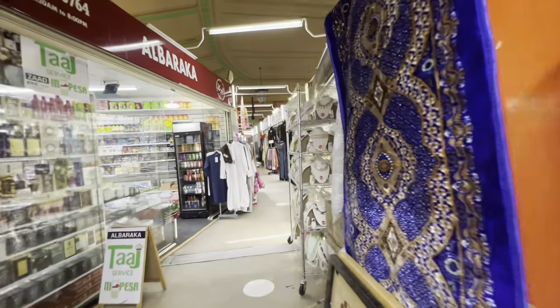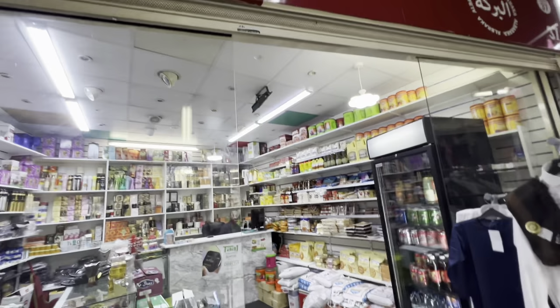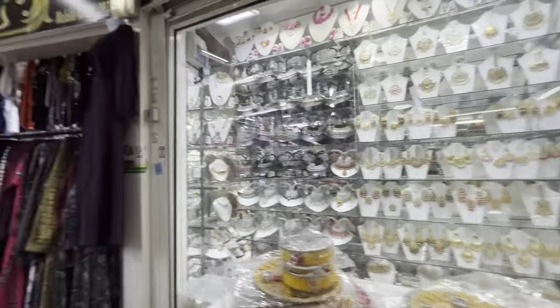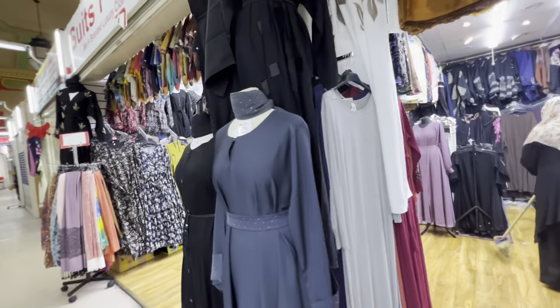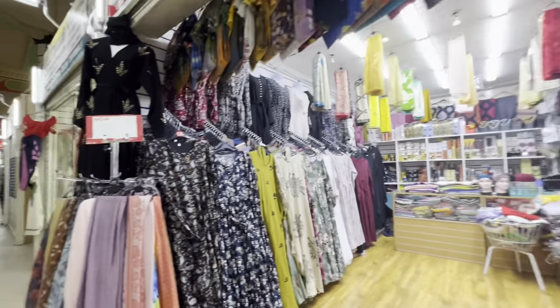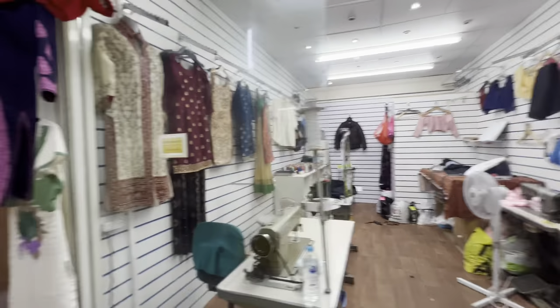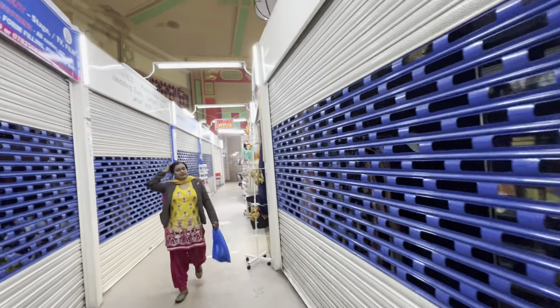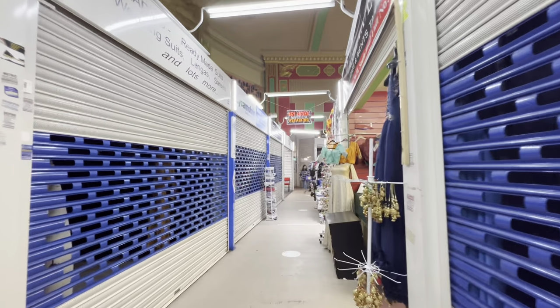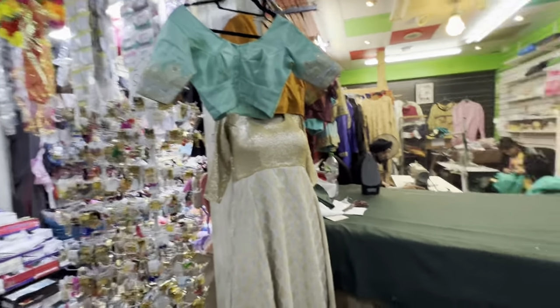So now we are inside the Palace Shopping Center, and there are many small shops here, from perfumes to more jewelry shops and clothing, more clothing. Some tailor shops. Some of them are closed. Okay, tailoring again. We'll ask them.